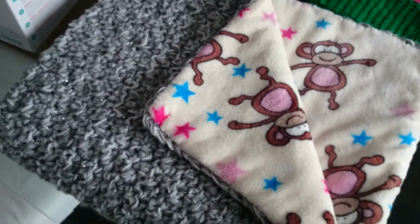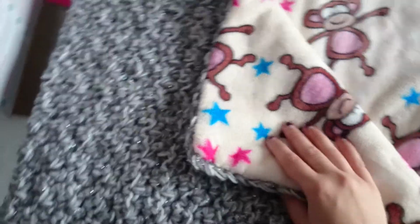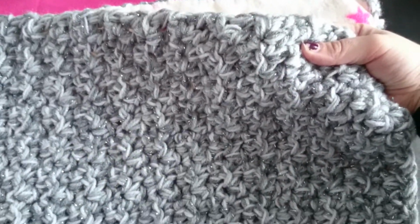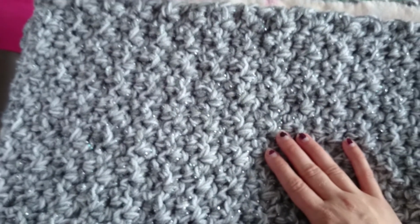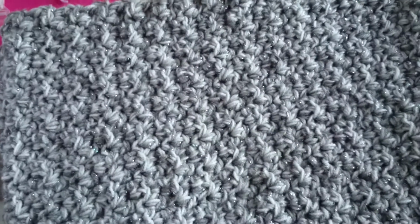So this first thing isn't actually a buy. This is something I made. The blanket I made myself. I crocheted it. I actually used 3 different coloured DK yarns, and I just used a thicker needle. I think I used a 9 or a 10mm crochet hook, and that's the way that that's come out.